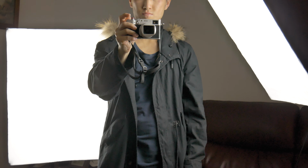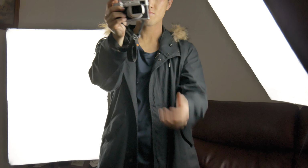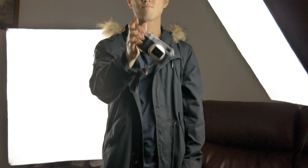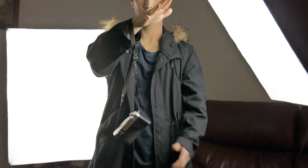I love the versatility that this strap offers, and for my usage, now that I'm doing YouTube and filming more, having the neck strap frees up both my hands when I need to adjust settings on my camera on the go. Now, if you ask me, Jay, what is the best strap that I can get for my X100V?